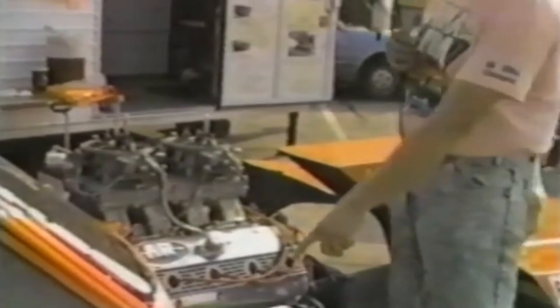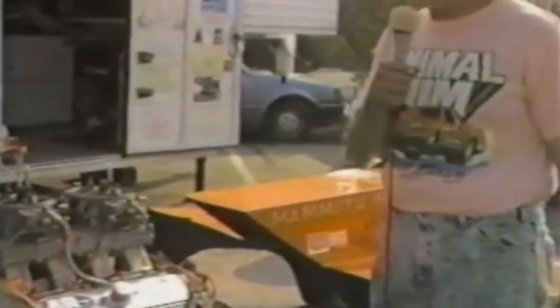And we also have a dry sump oiling system to keep the engine well lubricated. This engine is capable of 1,600 horsepower with the nitrous oxide assist. Without the nitrous, it's basically about 1,250 horsepower. This is the working department of my 200 mile an hour ride.